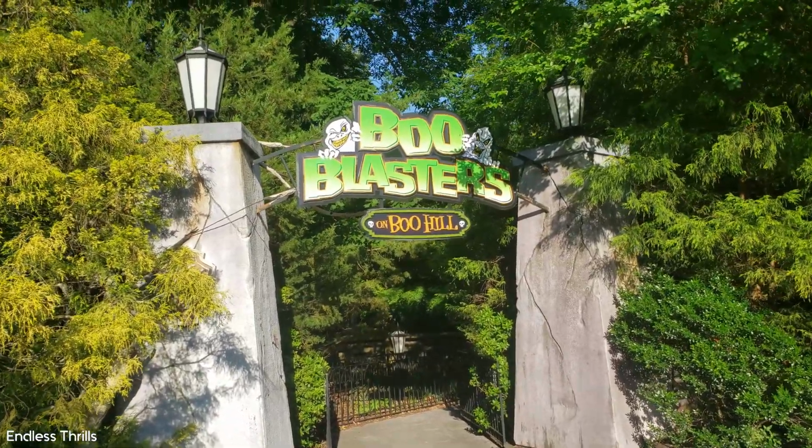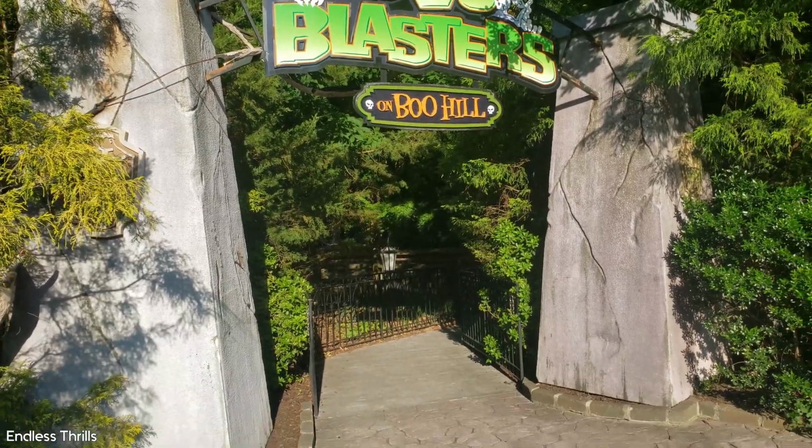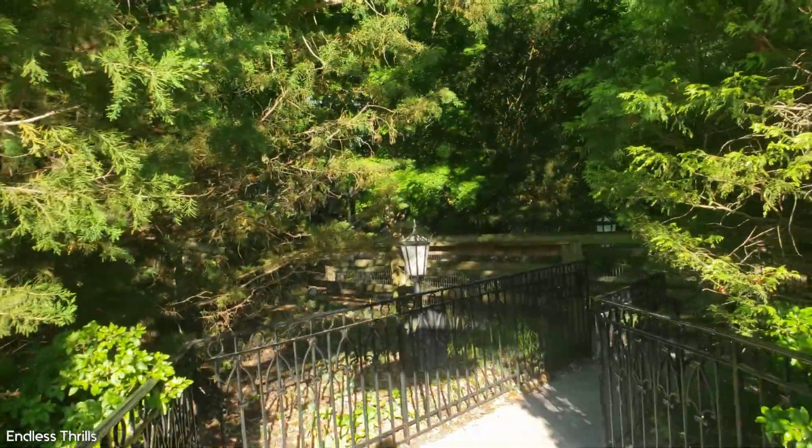On the way there, I'm going to check out this Boo Blasters ride. I guess it's some sort of indoor ride. Kings Island has it too, maybe Canada's Wonderland, but I haven't gone on any of these yet, so I'll check it out.